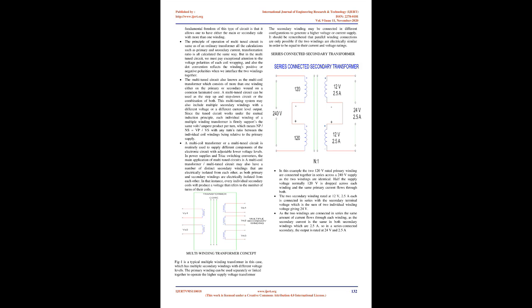The principle of operation of a multi-tune circuit is the same as that of an ordinary transformer. All the calculations such as primary and secondary current and transformation ratio are calculated the same way. But in the multi-tune circuit, we must pay exceptional attention to the voltage polarities of each coil winding, and also the dot convention, which reflects the windings' positive or negative polarities when we connect the 2 windings together.